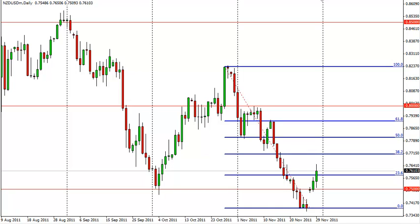The New Zealand dollar rose during the session on Tuesday as traders continue to trade on hopes of a workaround in the EU. The trend is most decidedly bearish overall in this pair, and as a result, we feel that buying it could be risky, even if the short-term action looks bullish.